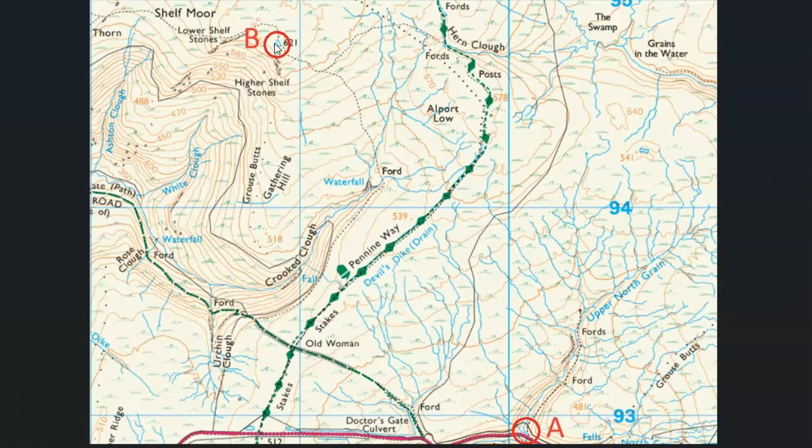Obviously there's going to be more than one way of doing it, but have a think about a few different ways. What would be the easiest in terms of navigation? Which would be the fastest or the shortest? Have a think about things like tick off features that are going to help you on your way and tell you where you are. Could you use anything as an attack point?